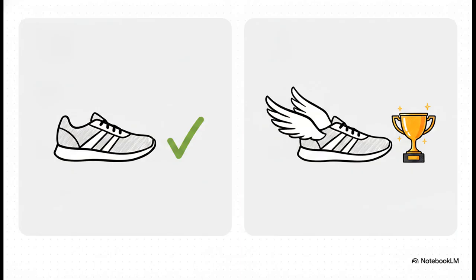Next up, let's contrast core competencies versus distinctive competencies. A core competency is simply what we do well, but a distinctive competency, that's what we do better than our competitors. Think of it like a marathon. Every single runner in the race has the core competency of being able to physically run 26 miles. But the person who actually wins the race has a distinctive competency. Maybe it's a superior VO2 max or just a way better pacing strategy. Do not fall into the trap of assuming that just because you have a core competency, you automatically have a competitive edge. It doesn't work like that.